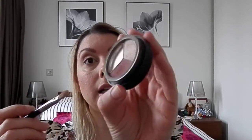Okay, I'm going to take from my On Stage Trio, Smashbox, this light colour here, and just put that under the brow bone as a highlight. This is slightly shimmery, but not too shimmery where you're like, oh, too much shimmer on the eyebrow bone. And just in the corners like that.